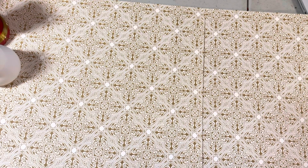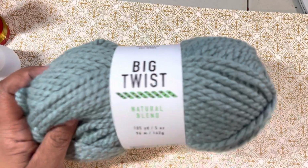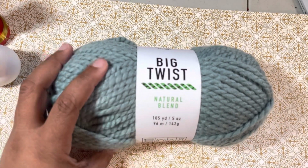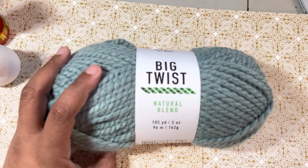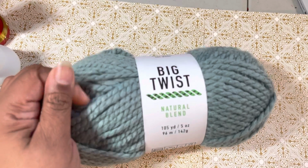So this is supposed to be my Christmas present from my mommy, and I spent, well. So Big Twist is their brand, I don't know who knows and who doesn't. I had no clue. Like I said, I haven't gone to Joann's in ages. So this is their natural blend, and it is thicker.